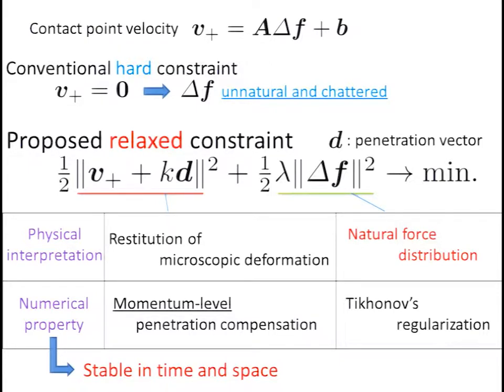This term represents the restitution of microscopic deformation, while this term is for the force distribution. From the viewpoint of numerical property, this term is for momentum level penetration compensation, and this term works as Tikhonov regularization. So this method is numerically stable in time and space.